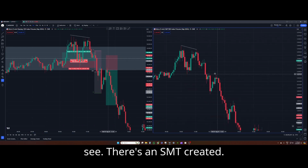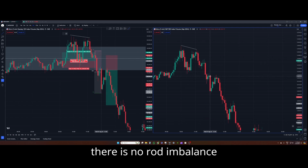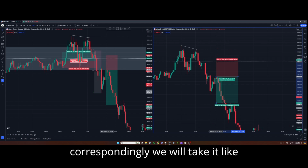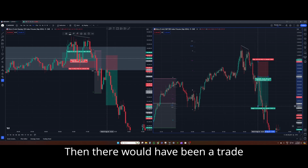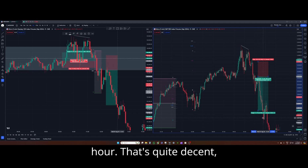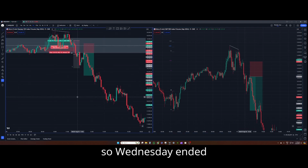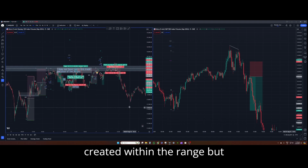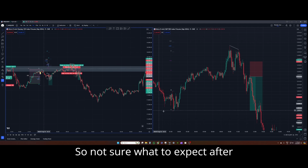On the ES, let's see, there's an SMT created. This did not reach into the 05Aug gap. There's no rebalance imbalance pattern order block entry, but correspondingly, if we were to take it like this, then that would have been a trade idea for the handles in 1 hour. That's quite decent. So Wednesday ended off with a low created within the range, but not exceeding this as well. So not sure what to expect after Wednesday.